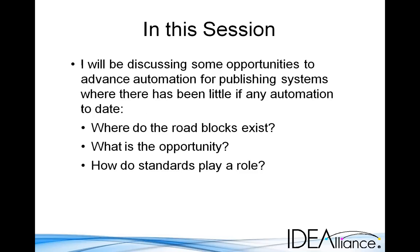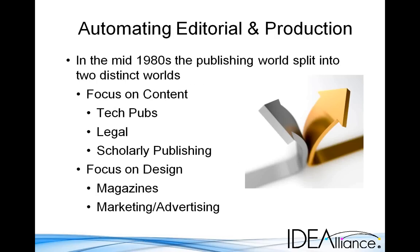In this session, I'm going to be discussing some opportunities to advance automation for publishing systems where there have been little, if any, automation to date. We'll be talking about where the roadblocks exist, what the opportunities are, and where standards and technologies and services all play a role.